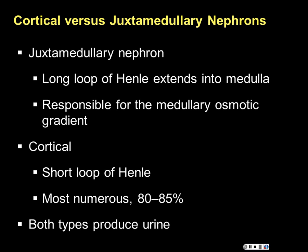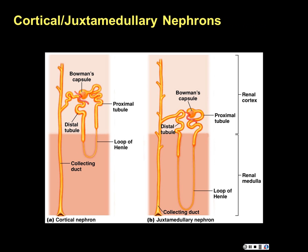I'm going to go back to the image. Oh, this one will work just fine. On the far left, without reading the labels, quick, which type of nephron do you think is on the left? Cortical. On the far right, juxta something, medullary, because it's longer. It extends deeper into the medulla. And the way it works is going to make sure that the concentration of the interstitial fluid increases the deeper we get into the medulla. So it allows the filtrate to continue to flow and exchange.